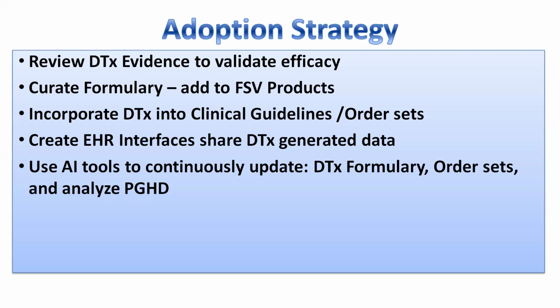So the other part of this is to create a platform that not only allows the physicians to basically prescribe the particular digital therapeutic, but that data coming back from the digital therapeutic, as Alex talked about, on the assessment and bringing back the information as to the efficacy for that particular patient is brought back into the EHR and looked at as part of the overall data set about that particular patient. And then we would use AI tools to continuously monitor the formulary, monitor the order sets, and analyze the patient-generated health data. Next slide.